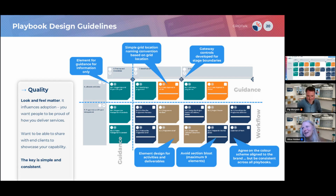The second thing that we really notice is, and it's a term we're trying, I'm not sure whether I like it, section bloat. They might have eaten too much bread, but we don't know. This is where we see too many elements sat within a particular theme and corresponding stage. We don't want people scrolling for ages to find the information they need. No one's going to enjoy that process. So we say a maximum of about 9 elements, give or take. If you've got too many, then it's a conversation about whether you need another theme, or whether those elements can be consolidated somehow.